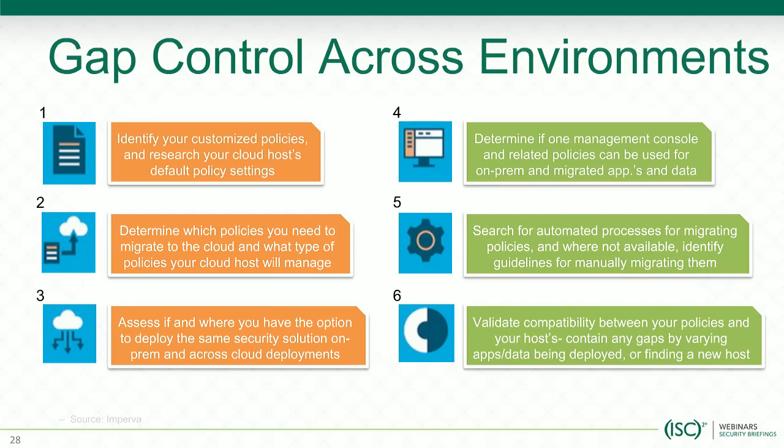So that's a key exercise that you want to undertake and build into your analysis plan. At the end of the day, closing the gap and driving strategy, policy, and solution parity within newly migrated or newly adopted cloud environments is the key point. There are vendors out there, such as Imperva, that offer solutions support for cloud migration and adoption and to help you navigate through this effectively.